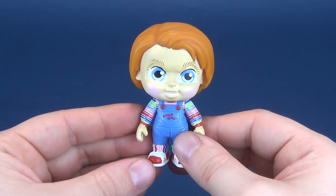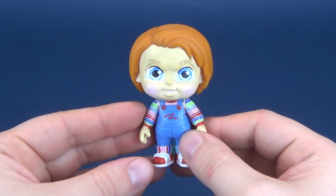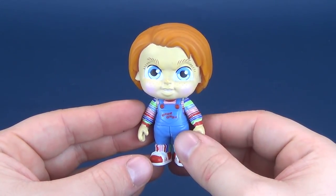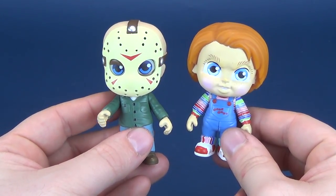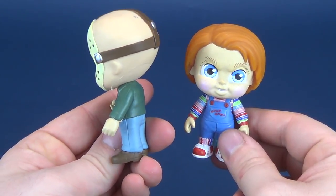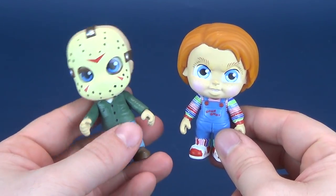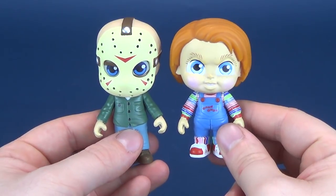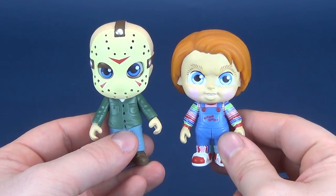I mean, I'm a horror guy. I like horror films. I like many of the character properties that we've looked at so far for this 5-star lineup. For all intents and purposes, I should really like Jason. And I guess I do. Since my looking at him, he has grown on me a little bit, despite his small stature. So maybe the line is winning me over.